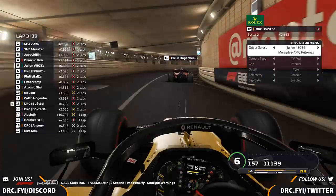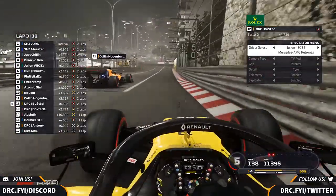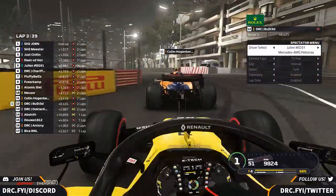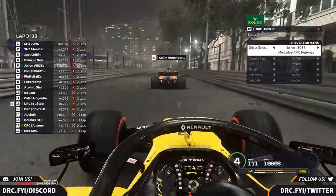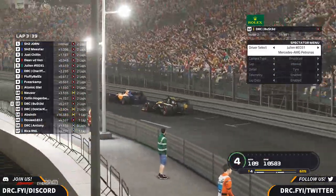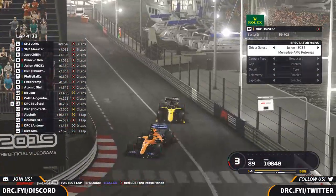Julian is looking close. Vivian picking up a 3-second penalty early on lap 3. That is not the best start for him. As Busted's looking, trying to make Colin make mistakes. Colin made a bit of a mistake there, but corrected himself. A nudge on Busted. Hopefully it's not caused Busted any damage. There's definite wing contact there.